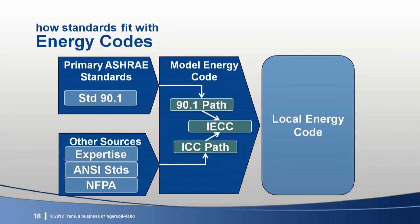Most local energy codes simply adopt the IECC model code because the Department of Energy has mandated its adoption in all states with energy codes, and it doesn't allow any cherry picking of these requirements. Therefore, building projects in more than 40 states must comply with the IECC. Here's an illustration showing the relationship between Standard 90.1, the IECC, and local energy codes.